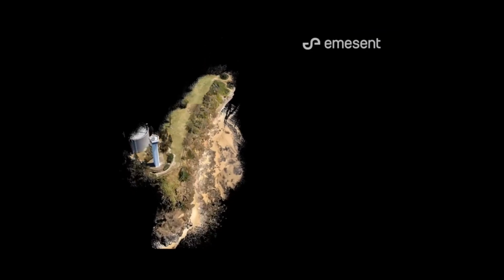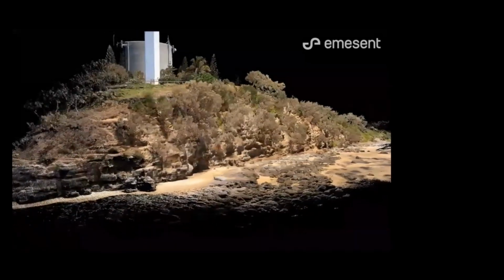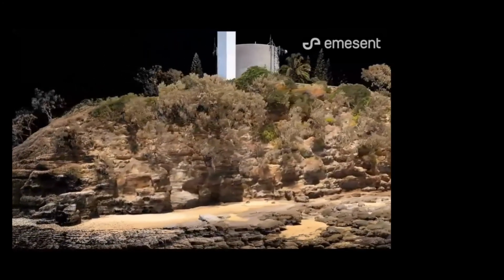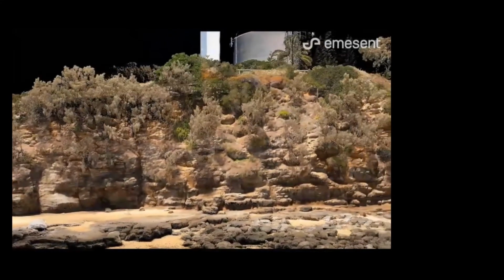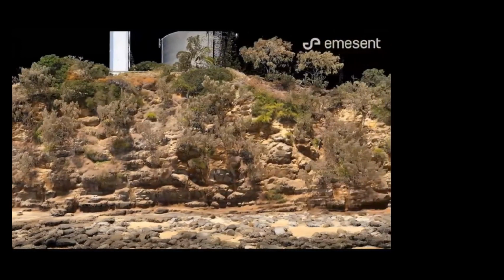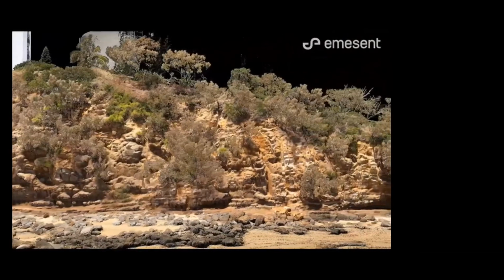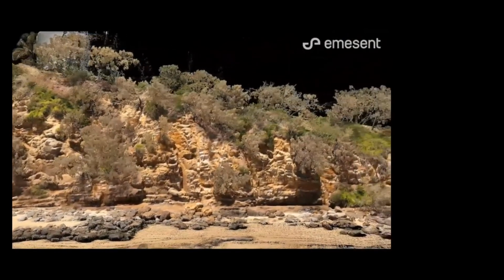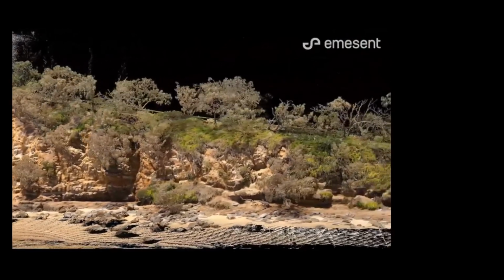Terrain, and understanding what terrain is, is a really important aspect to a lot of projects. I like this because it shows how we can capture steep cliff faces much better than a traditional technique from a TLS. I mean, you have so many shadows if you're trying to do it from the bottom with a TLS. I think the colorization with the GoPro is phenomenal on this. I collected this data personally, and it looks just like that in real life.